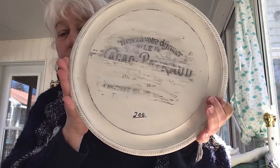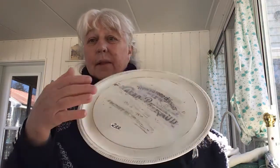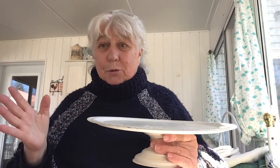Then I grabbed this. I didn't pay $2 for it because it was the fill a bag. And I thought, I'm still on that kick of wanting a tiered tray, and I still haven't successfully made one. I thought, well, okay, there's the base of a tier. All I need now is something here, and I'll have a tiered tray.